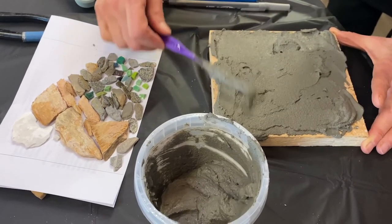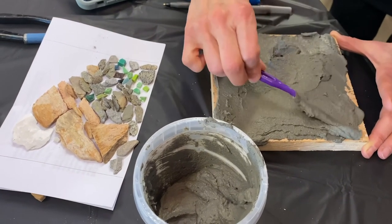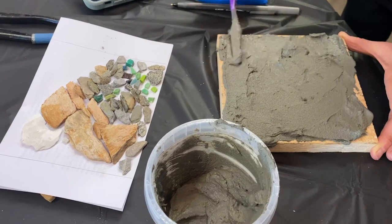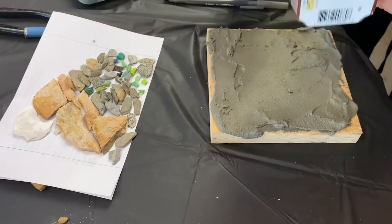Make it as even as you can. And you need to work pretty fast.